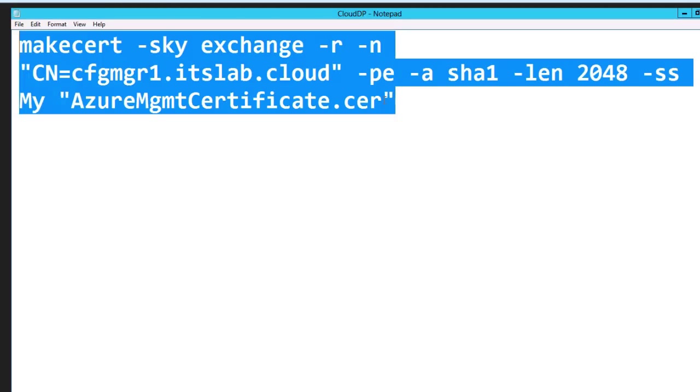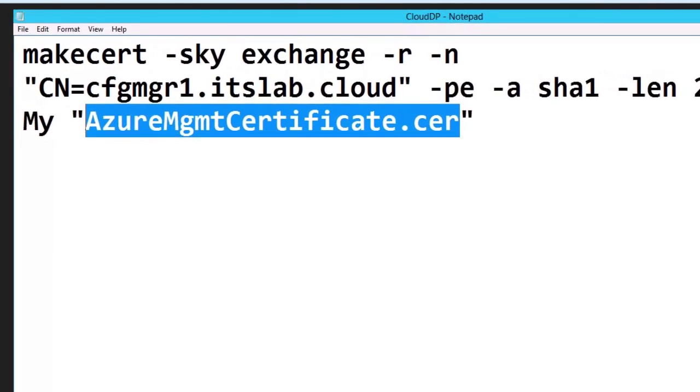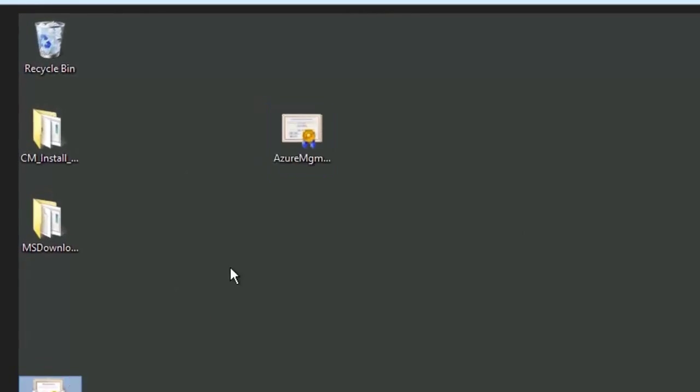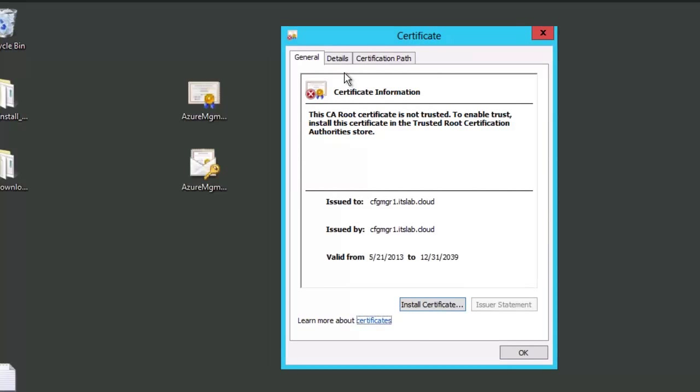Now, the name of the certificate is really not that important. Obviously, I named it something simple here so I could recognize it. You'll notice here on my desktop I actually have my certificate, and I also have a copy of that certificate with a private key included.